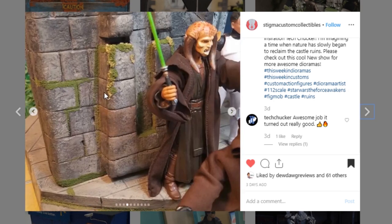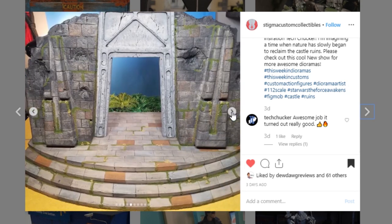And your paintwork is so good as well. Look at the little detail. The variation in the stone color there, really nice touch. I love it. So awesome job to Stigma Custom Collectibles.